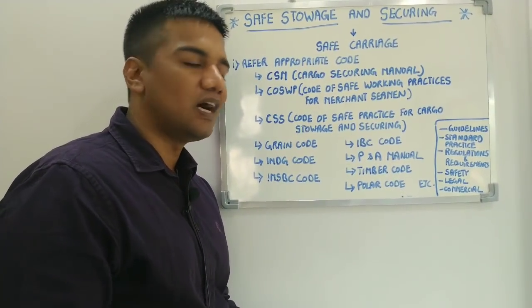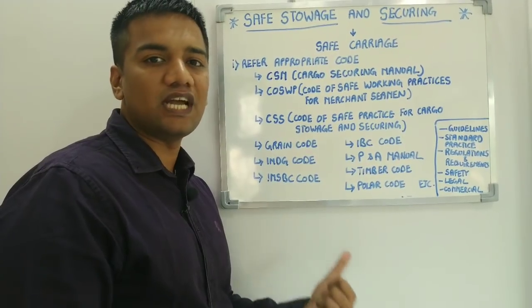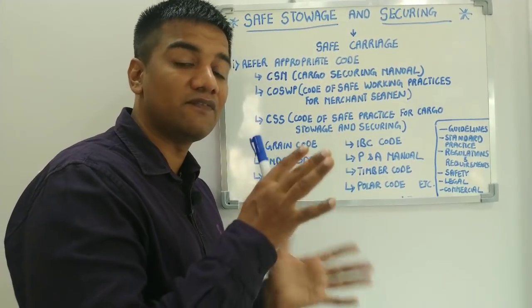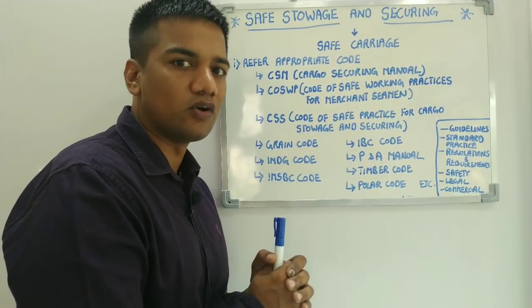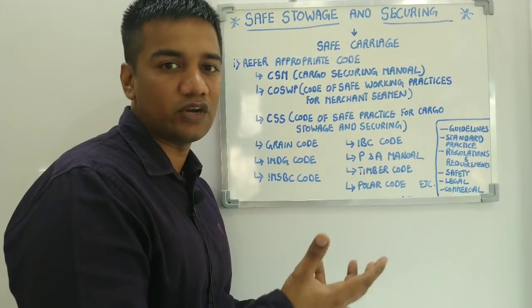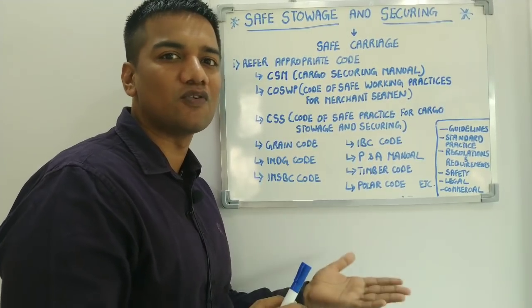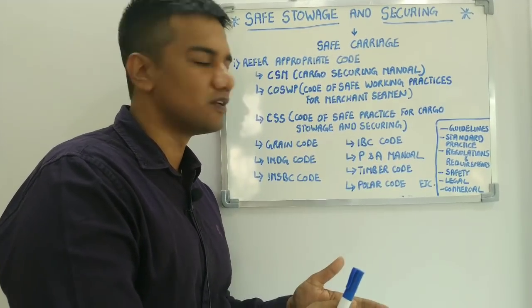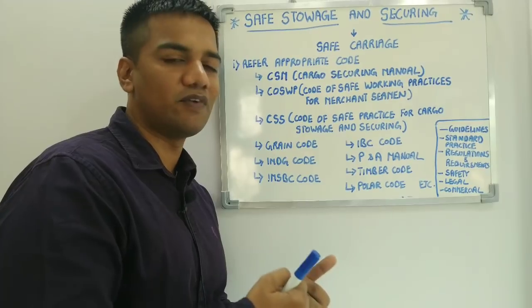After hold preparation, our next topic is safe stowage and securing. Once the hold preparation is done, now the cargo has to be safely stored on board and secured. Why are we doing safe stowage and securing? For the safe carriage of the cargo. We need to safely carry the cargo from place A to place B. That is our main function.